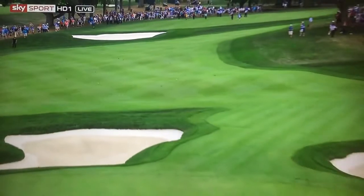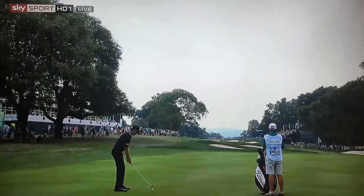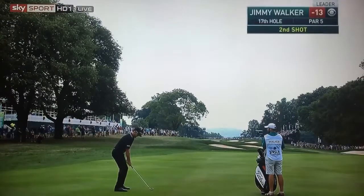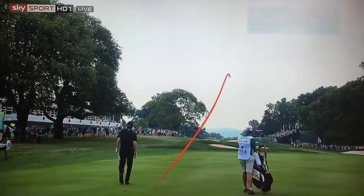He needs a Jack Nicklaus finish. Jack finished with a birdie here to win in 1980. He does today. Now down the fairway, just laying up. 306 total, so I would imagine something in the 200-yard range would give him a nice yardage for his third. He was swinging beautifully, Peter.